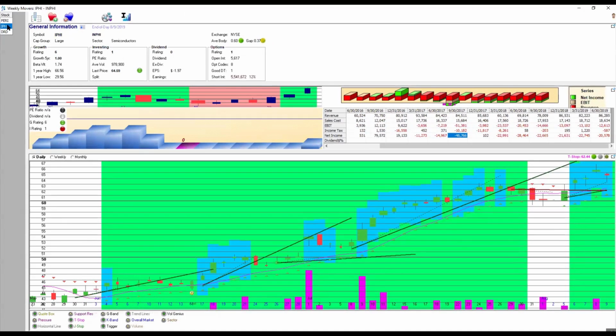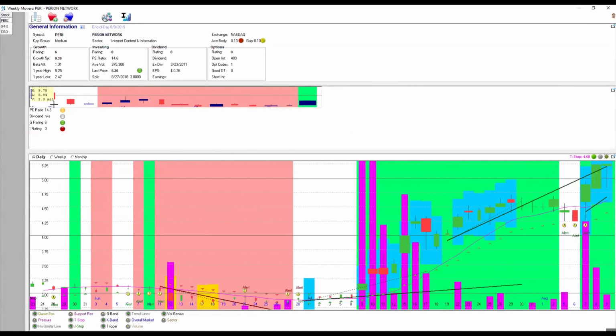Our weekly movers. First one up for daily consideration is PERI. That's the Perion Network. You'll notice if you start off at the top, as we usually do, growth rating is 6. Really nice. And pick this one as a daily candidate because of, look at just the green trend that it's had. It's grown from $3 on July 9th all the way to $5.25 on August 9th. And actually it came on the daily dozen on this candle, 7/15/2019 at $4 flat.